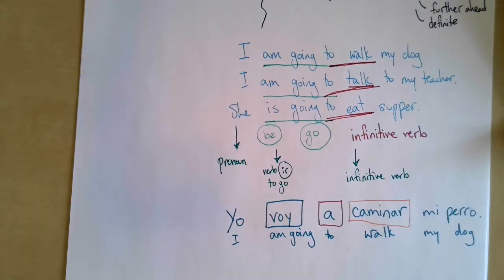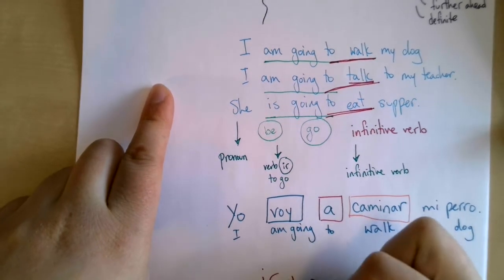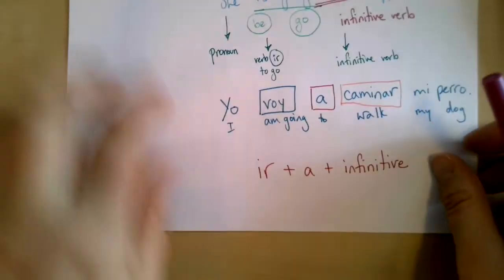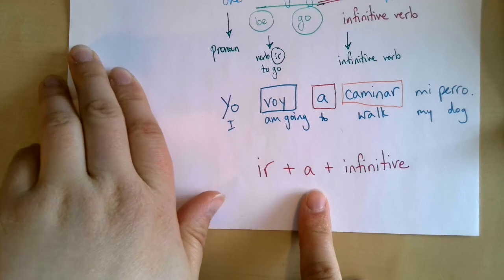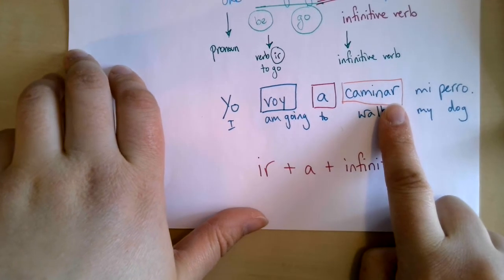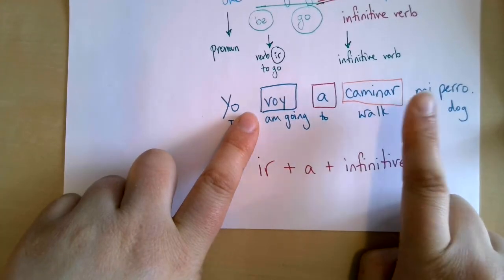And what this is called is ir plus a plus infinitive. That's the formula. Ir plus a plus infinitive. So you're always conjugating ir, you always have your a, and you always have your infinitive verb. And you'll notice you don't conjugate it. You actually only conjugate the first verb. You never conjugate the second verb.